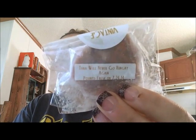I put this in 2 warmers in the same day because I wanted it to hit me in the face, and it did hit me in the face. Holy mackerel, it was so good. I definitely want more of that. If at some point I can get more of it, it is probably my favorite. So I'm going to sparingly melt it because I don't want to ever be completely out of it. It is the bomb. So the next thing that I melted was Tara Will Never Go Hungry Again.